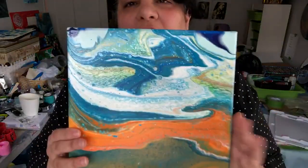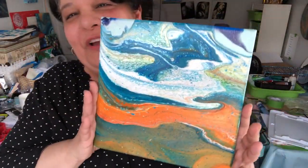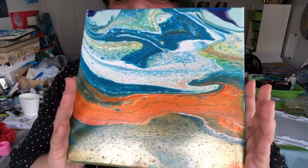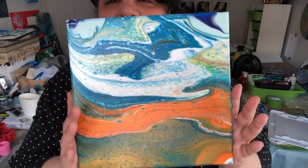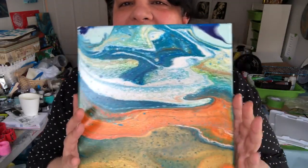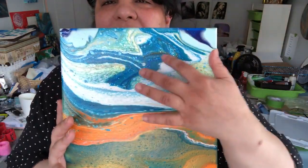This one is called Shifting Sands. It was named in one of the acrylic pouring groups. I was having such a hard time naming this one. And it has this really cool green and gold. Most of these I've done on camera, so if you want to see, I did the process for this one. This looks like a bird here. This one's available.